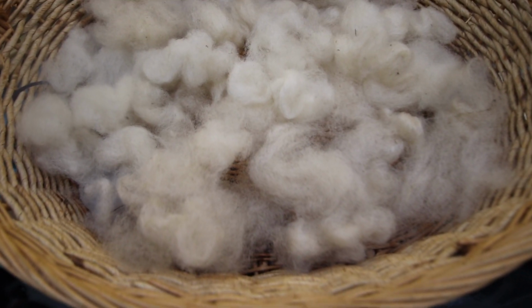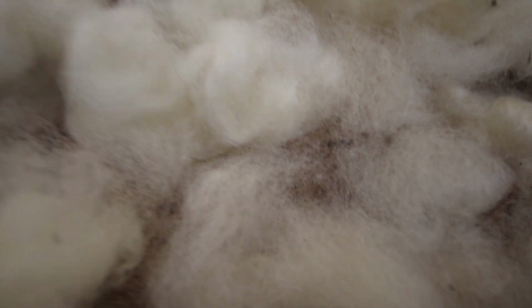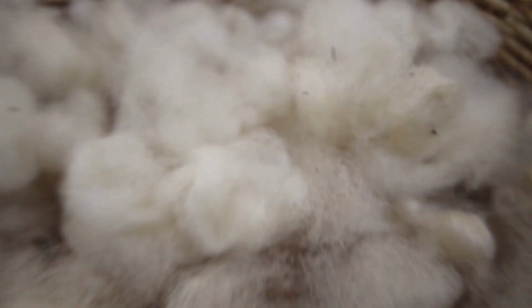You guys, look at these perfect little clouds! Oh my god!